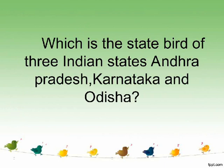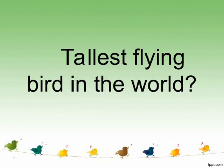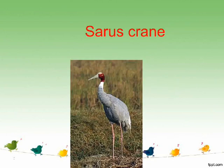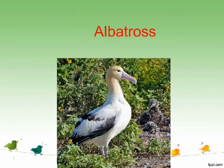Which is the state bird of three Indian states, Andhra Pradesh, Karnataka, and Odisha? Blue jay. Tallest flying bird in the world? Sarus crane. Which bird has the longest wingspan? Albatross.